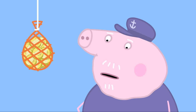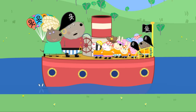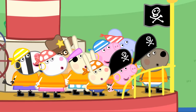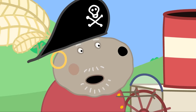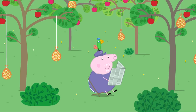Hello, Grandad Dog? I thought you said you were on your way. Yes, yes, we're almost there. It's taken a while to get my crew together. Anchors away! Full sail! Aye, aye, Dogbeard! Jolly pirates we, that sail the deep blue sea, to find the golden treasure! Full sail, ahoy, yippee! Land ahoy! The children have arrived at Grandpa Pig's orchard. The game is to get that treasure without being caught.